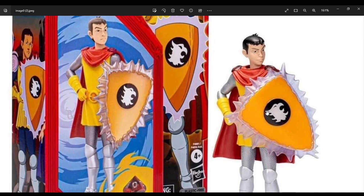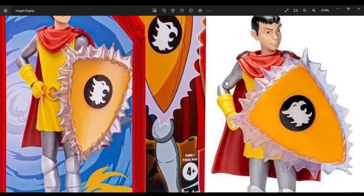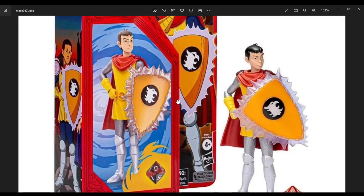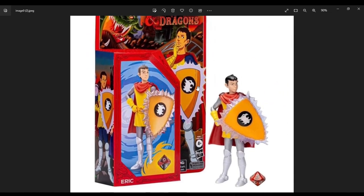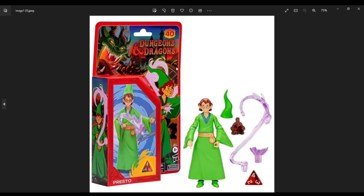And yeah, the big thing is the chainmail is gray, not silver. So it's kind of like, I mean, even the box art shows you blue for the chainmail, which is what Eric had. So I don't get it. I really don't. Next we go to Presto.